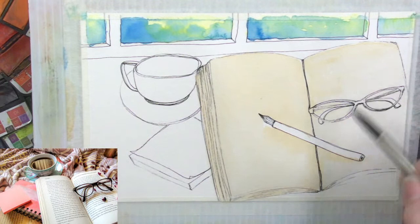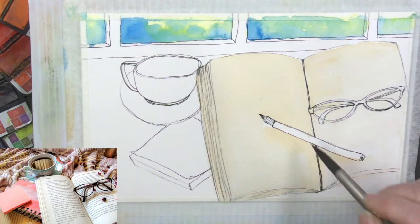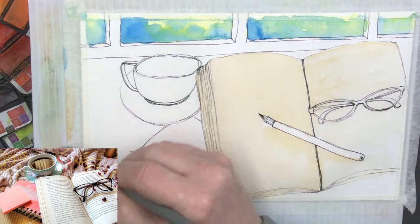And there we go. We're getting the color of the pages in. We'll be adding more color as we go along. I just want this paper to be sort of toned. I'm going to grab some more of that. Let's move that reference up.